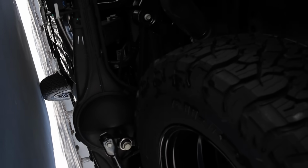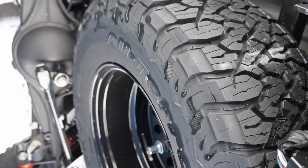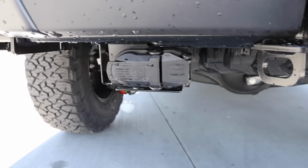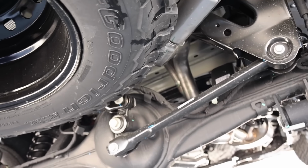And you guys see that spare tire? It is a steelie, but you have a matching KO3 tire, which is nice. Now, do you guys see that suspension over here? You can actually see a little bit better over here. This is called the Watts link.